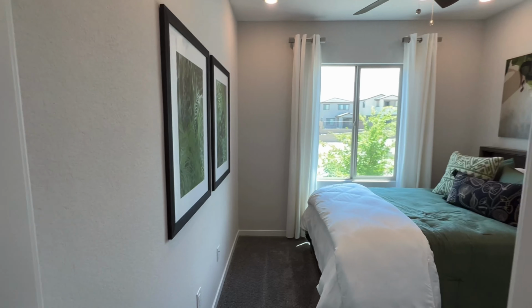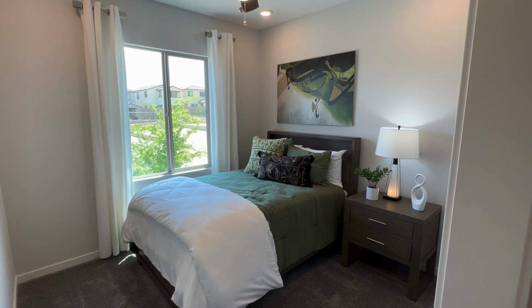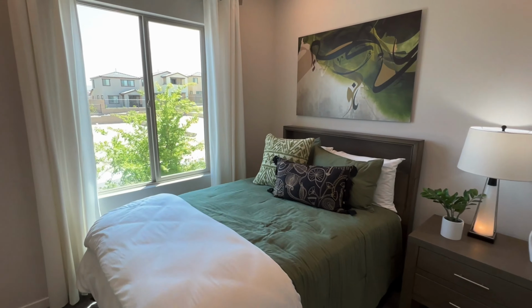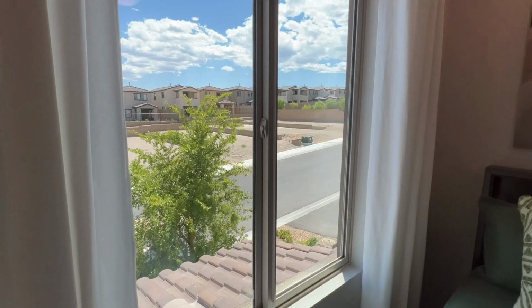But the builder already has the home spec'd out. So a lot of the upgrades you won't be able to pick out. You just determine what house you want with certain upgrades. They're already all spec'd out. Here's a front view.